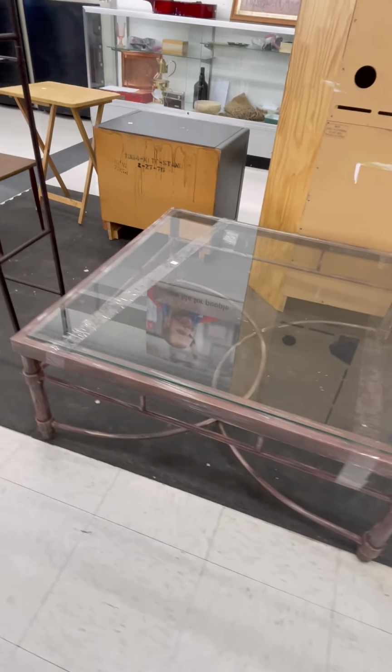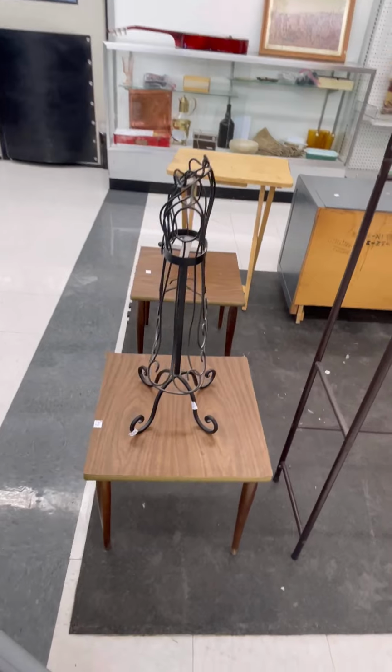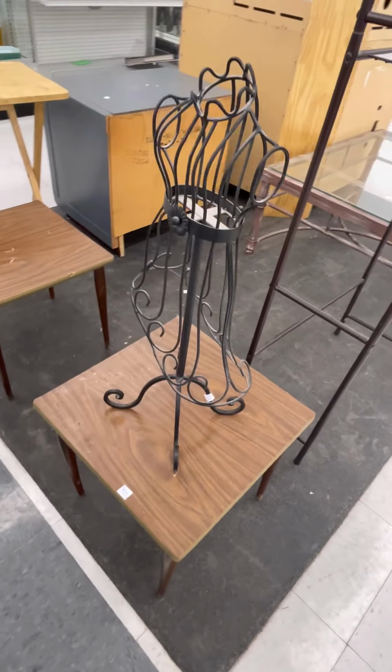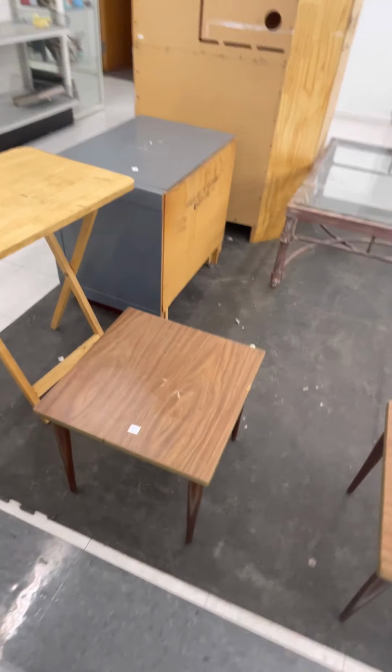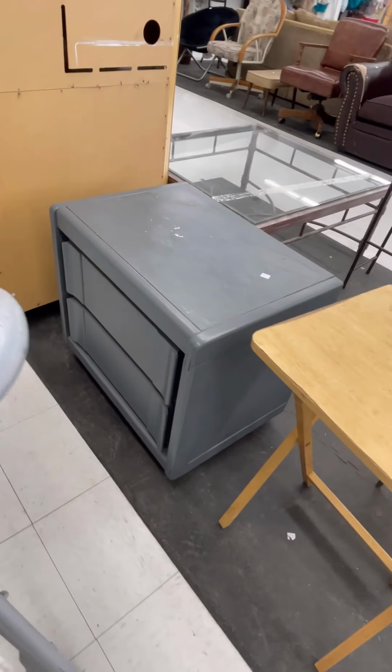All right, now this table I think would be really nice painted maybe black metal. And then there were these two little stands here for $5 each that were vintage and I thought they were really nice as well.